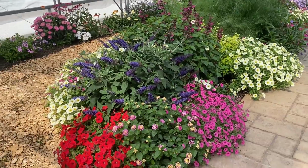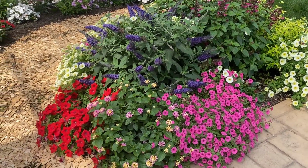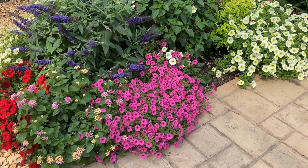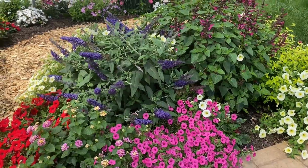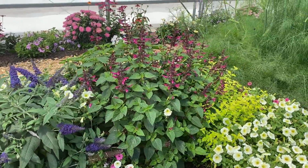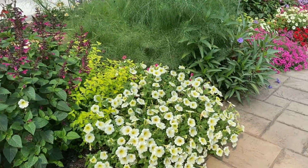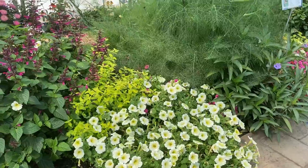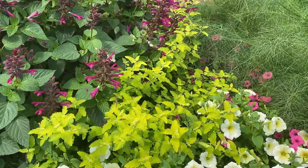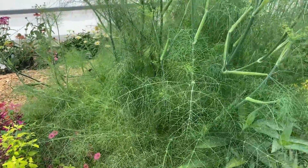There is Supertunia Really Red, Lantana pink, Supertunia Vista Hot Pink, Pugster Dark Blue butterfly bush, Salvia Rockin' Fuchsia, Lemoncello Supertunias, Caryopteris. This is, I think, Sunshine Blue, that yellow. So that will be more of a fall color.